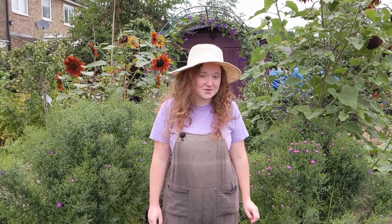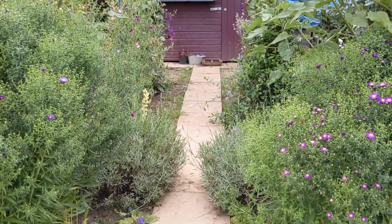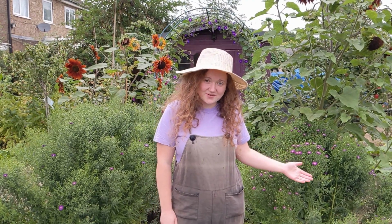Now that you've seen our flower border, let me properly introduce you to our original plot. We've had this plot just over 2 years. It's around 35 foot squared. We've split it in half using the path that goes to the shed. So let me show you what we're growing on the left side first.